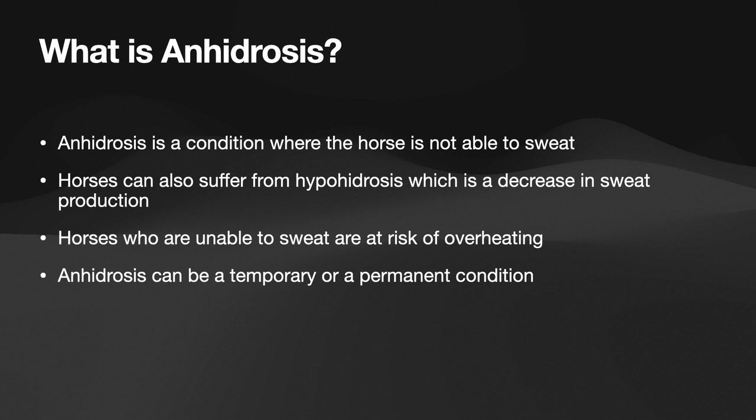Horses who are unable to sweat are at risk for overheating, especially when you live in hot climates. I'm in Florida, and right now the weather has been extremely hot and many horses are suffering from anhidrosis. Anhidrosis can be temporary or it could be a permanent condition. So it could be something that's happening because they've been sweating a lot due to high temperatures and their sweat glands become fatigued, or it could be a condition where the horse does not sweat at all.